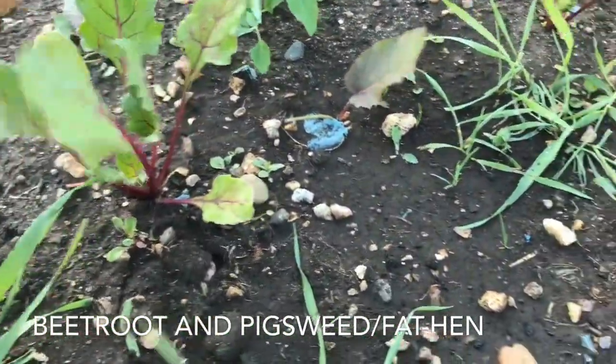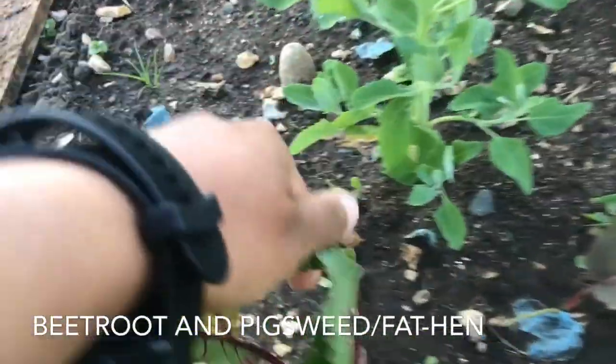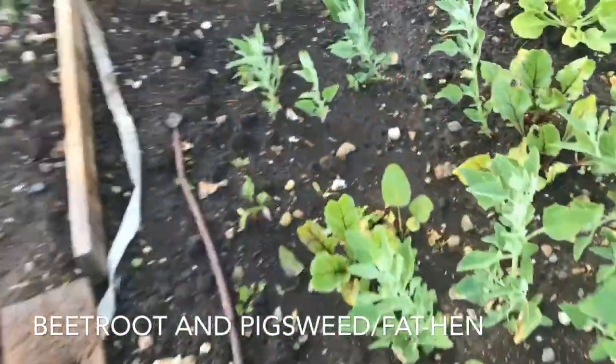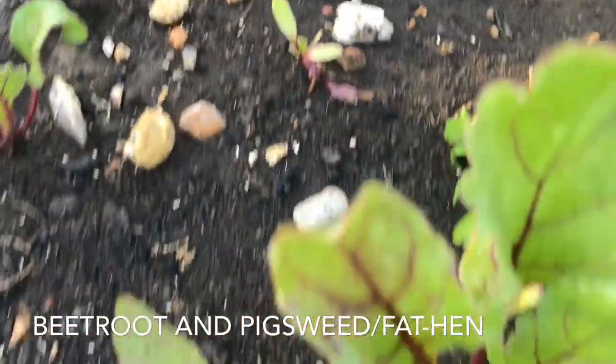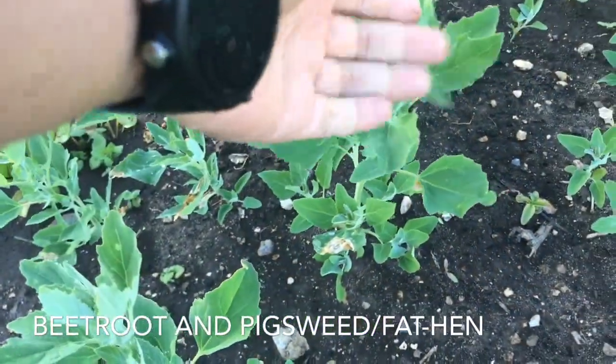This is the beetroot bed. I have some which are growing really well and some which are just germinating. As you can see, there are loads of smaller ones coming up. Maybe because I sowed these seeds quite some while ago in March, they didn't germinate as quick as needed.